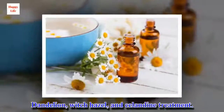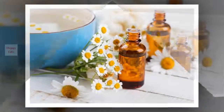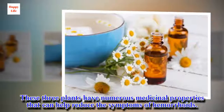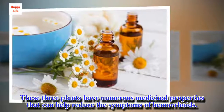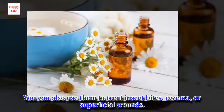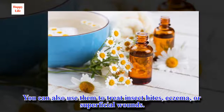Dandelion, witch hazel, and celandine treatment. These three plants have numerous medicinal properties that can help reduce the symptoms of hemorrhoids. You can also use them to treat insect bites, eczema, or superficial wounds.